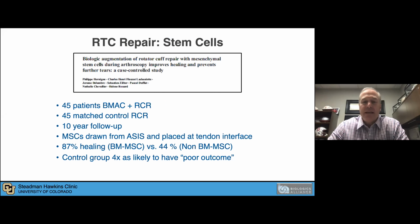Well, here is the article on stem cell augmentation in rotator cuff repair. This has had its own little infamy here because of the results. So this is out of France. Philippe Hernigou, 45 patients in each group. This is matched with rotator cuff repair only and rotator cuff repair with augmentation using bone marrow cells.